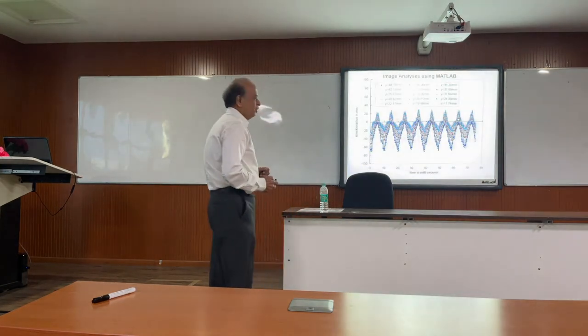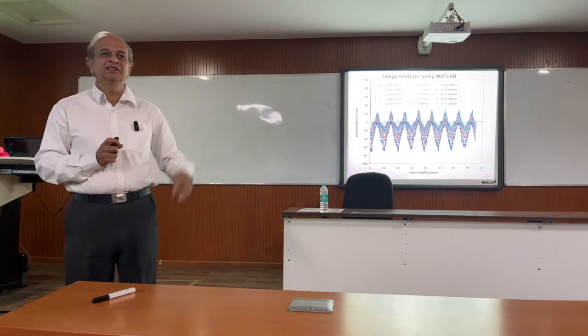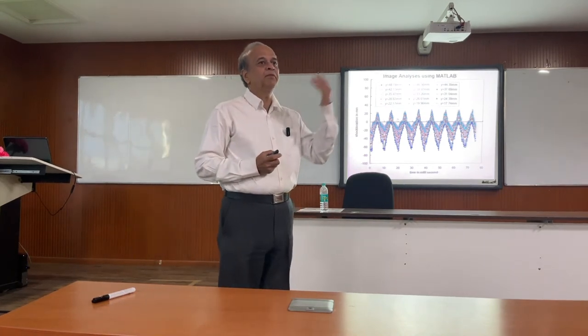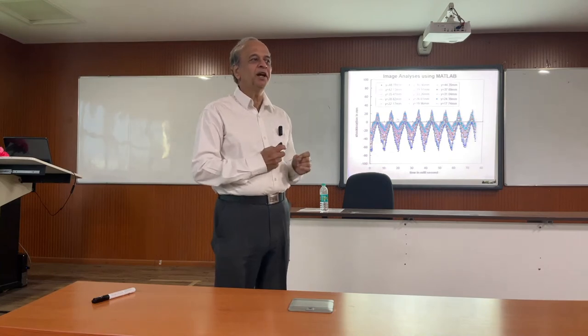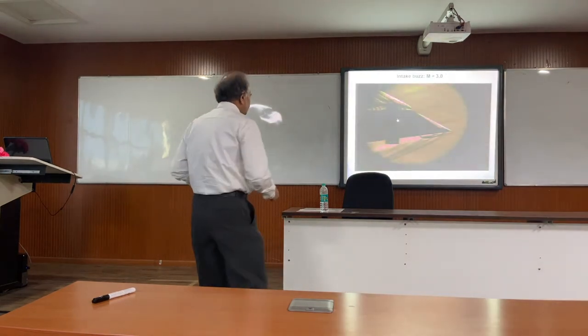Okay, now how do I analyze these pictures? Earlier, the camera was just for fun: just take some pictures and keep them in your album. But slowly, these high-speed digital cameras can be used as optical sensors. Only you should be smart about how to interpret the results. So here, in this case, what we did was, this is the cowl lip.